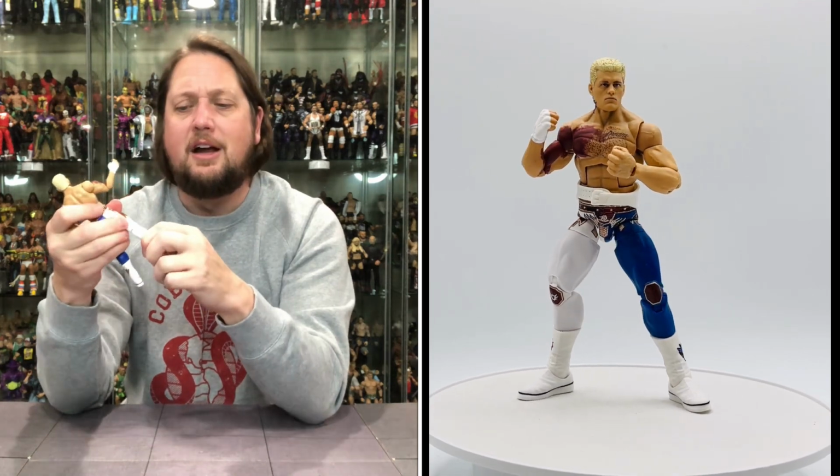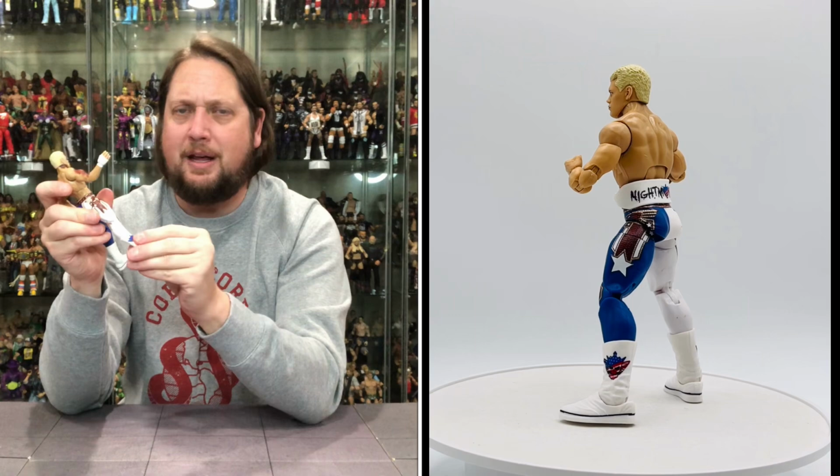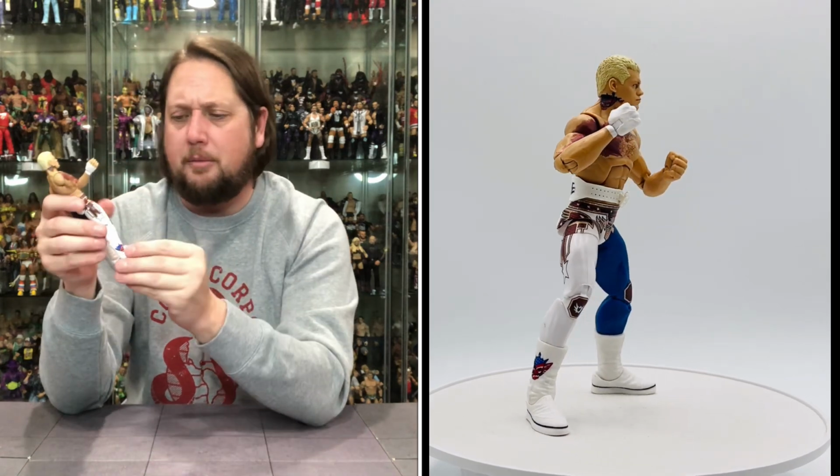Thigh cut right there. Double jointed pinless knees, once again pinless. A lot of people don't like the tightness and pins. Man, I'm here for it though. Heat it up if you want to. I think it just looks way better than an ugly, unsightly pin staring me in the face.